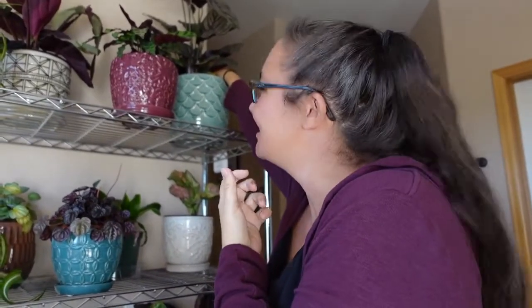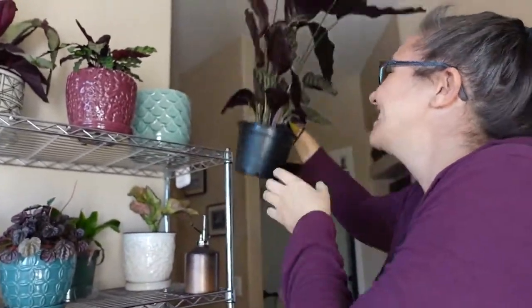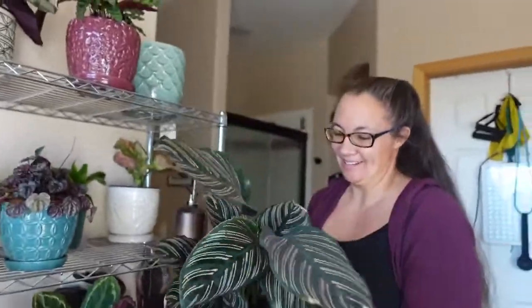when I came into the bathroom and I was like, babe, come look at my plant. What on earth is this? Like, well, hello, it's called a prayer plant.